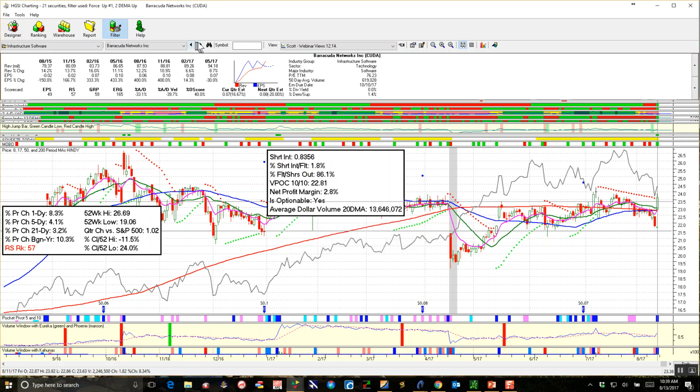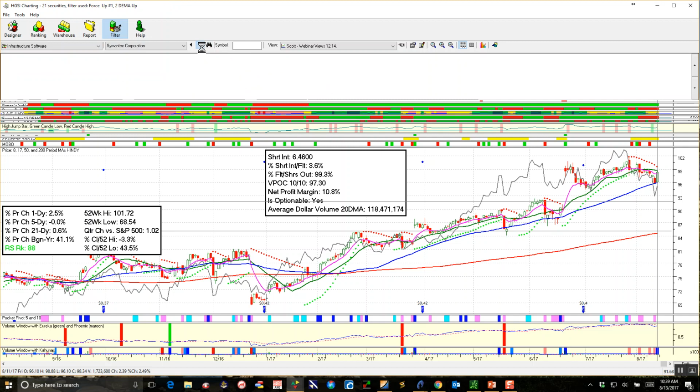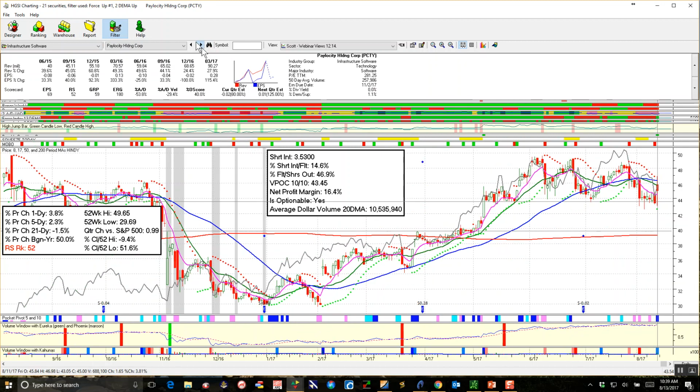All right. I also liked Red Hat. Nice uptrend, pullback to support, has a kahuna. Take out that PSAR dot. This could be an interesting play. It's had a long run. It's priced high based upon its growth rate, but this is clearly a leader and has been a leader. Symantec, Palo Alto.